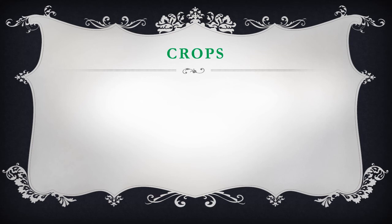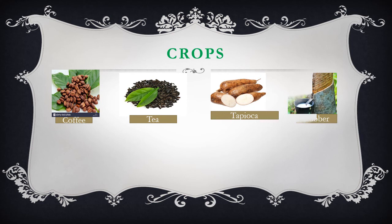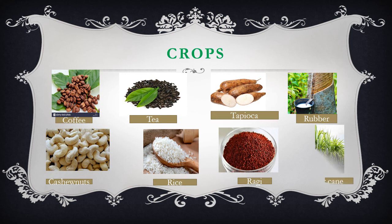If the laterite soil is manured and timely irrigated, one can grow a variety of plantation crops at higher elevations such as coffee, tea, tapioca, rubber, etc. In the low-lying areas, cashew nut, rice, ragi, sugarcane, etc. can be grown.